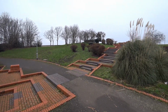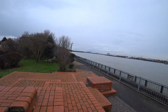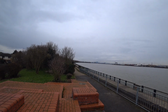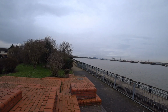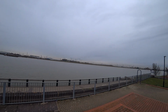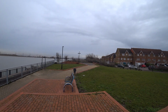Let's get up to the river. And now we're up by the river. That's towards central London and Docklands. You can walk all the way to London here, or cycle. East London, over there, more flats. And then that way takes you to Crossness, then on to Erith, and then Dartford, and then out to sea.